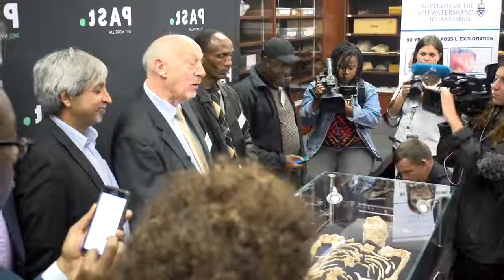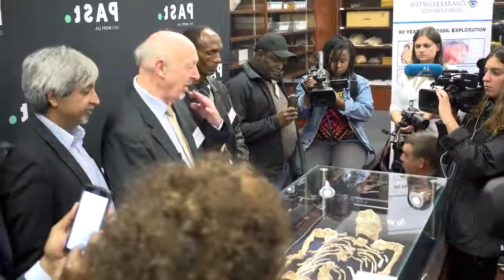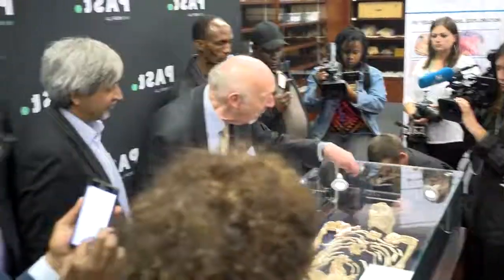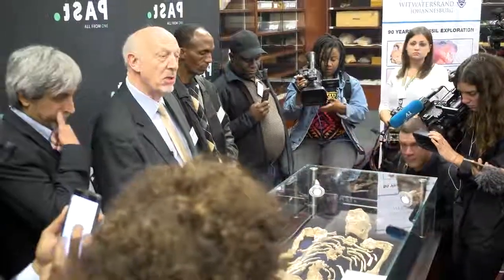She was elderly. Her teeth are extremely well worn, particularly in the front. I've been able to clean some of the teeth. I don't know if you can see from that side, maybe you can see the teeth. They're quite well worn. So she was fully adult.